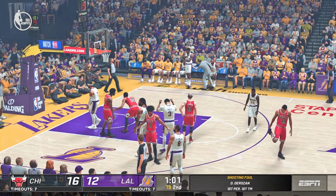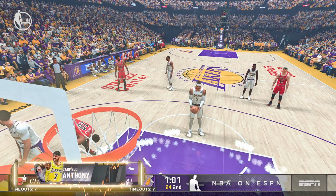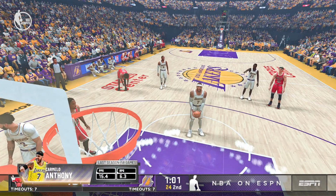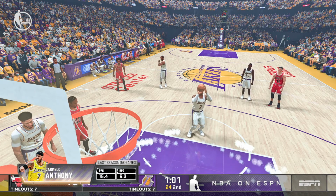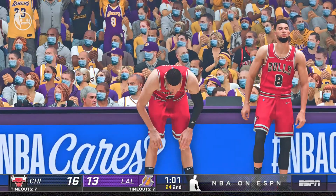And that'll be 2 free throws coming up. Officials on the call with the foul. That one on DeRozan. And, you know, Carmelo Anthony is a special player, guys. A bulky, small forward with a quick trigger release, an elite scorer.